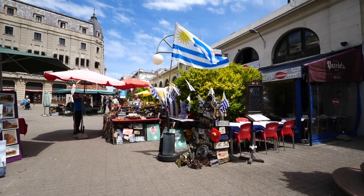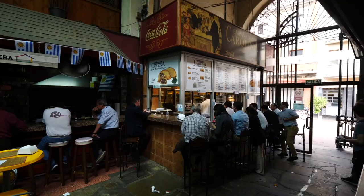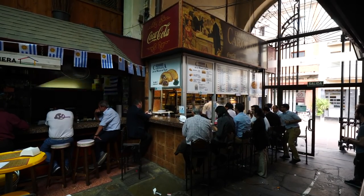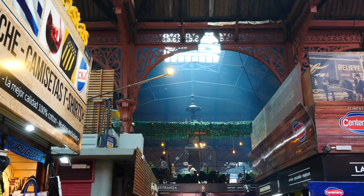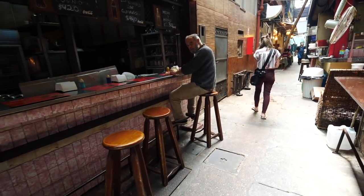Well, good afternoon, guys, and welcome to Mercado del Puerto, Market of the Port, here in Montevideo. We have come here for lunch because this isn't your average marketplace. It's not where you come to buy your fruits and veggies under a covered market. Instead, they have a whole bunch of restaurants specializing in parrilla, meat, on the grill. It's one right next to the other one.